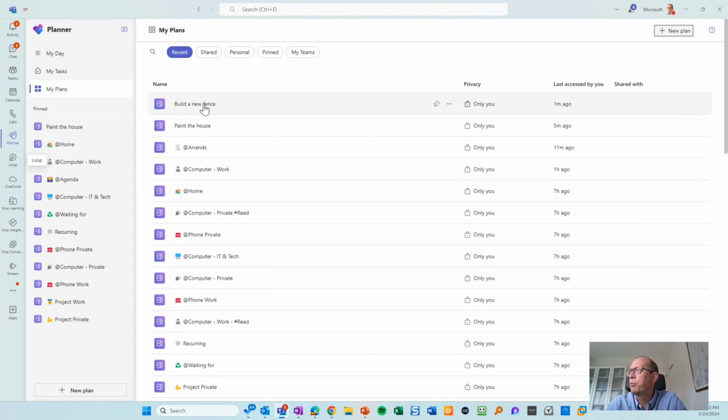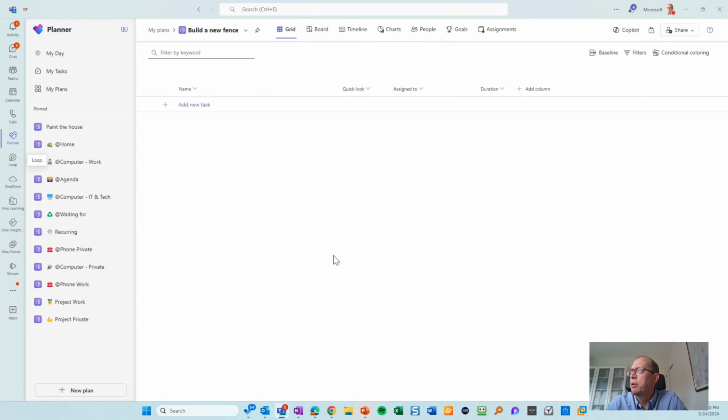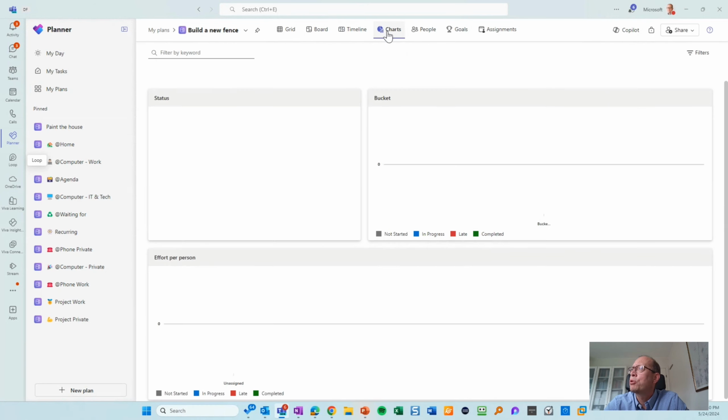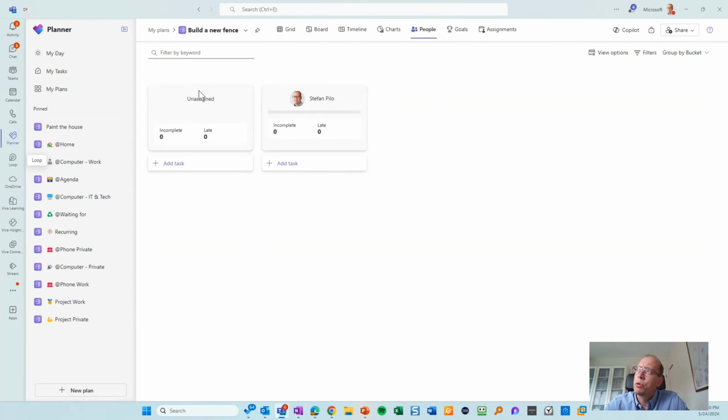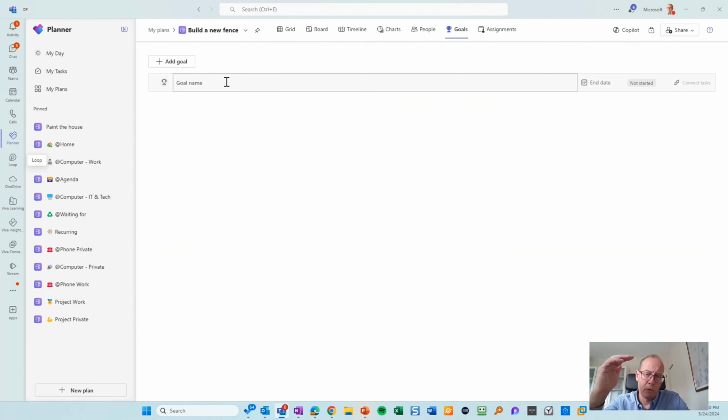So we have our new fence here. So here's the preview one, and then of course we have the co-pilot. The things that have been added here are, of course, timeline instead of schedule. Now we have charts, which is also a new thing where we can get some more information. But the new one is people. So here we can see what is assigned to whom and filter by keyword also, so it's a bit easier in that sense. We can add goals to be the overarching perspective of the things that we want to do from a plans perspective.